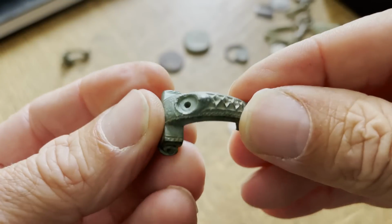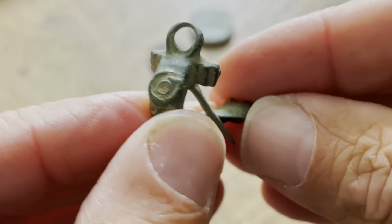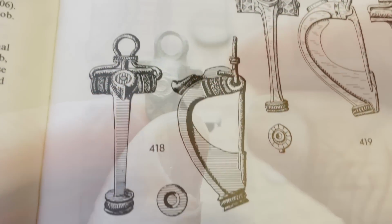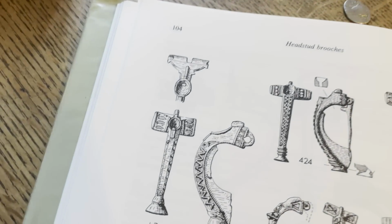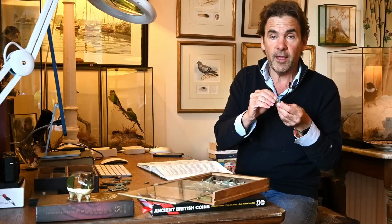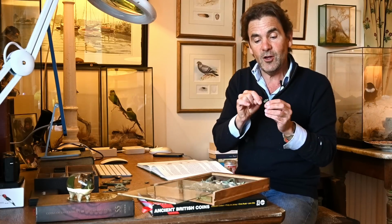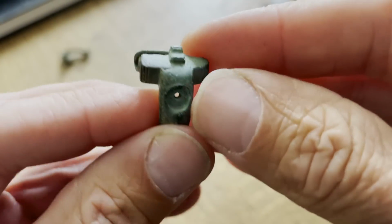A lot of these brooches also, like the one I've found before, have what's called a circular loop above the wings of the brooch itself. This one either didn't have one, they don't all have them, as I'll show you in some of Hattatt's drawings, or it looks like it may be missing, because there is a groove where it perhaps would have gone.